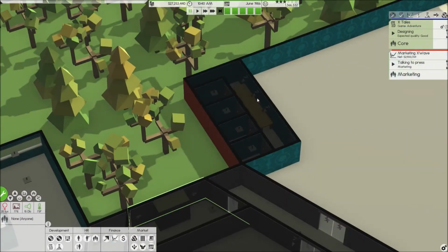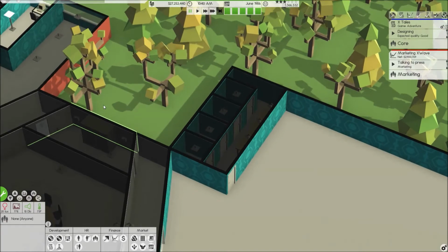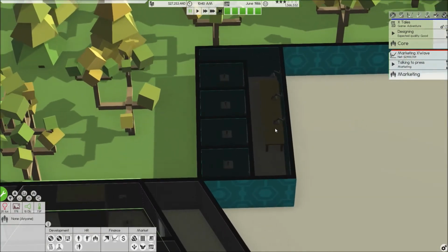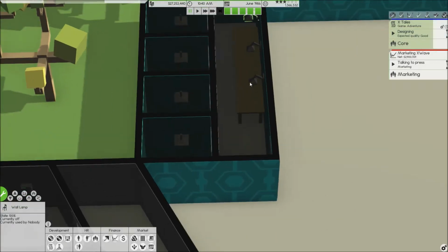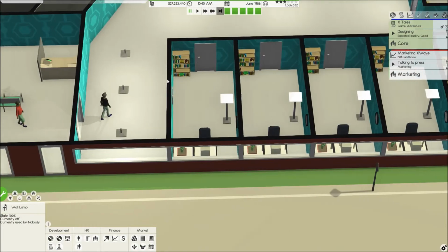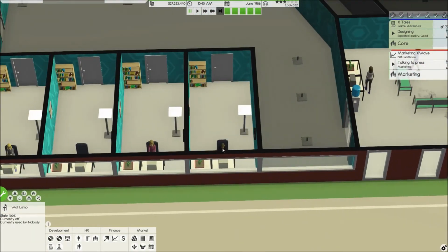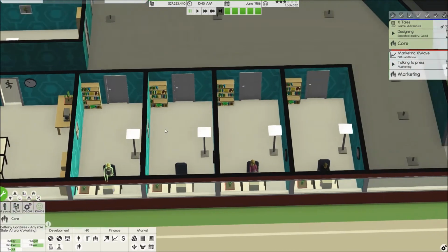A little counter. There's no sinks in the game or anything. So that's kind of gross, but no one's washing their hands or anything. But we'll just imagine there's something here. Little cleanup counter. And yeah, the people in here are just the people we had originally, and they're all mixed. We need to hire new people, assign teams.